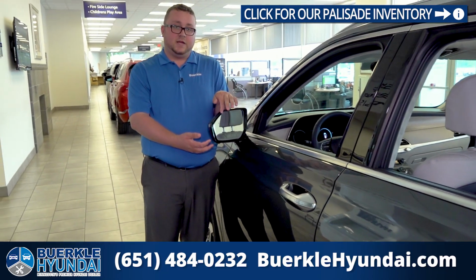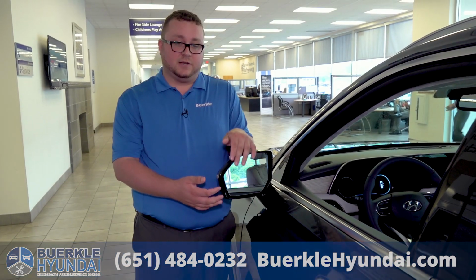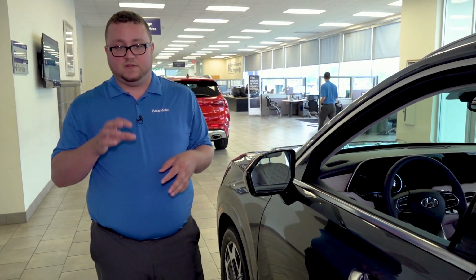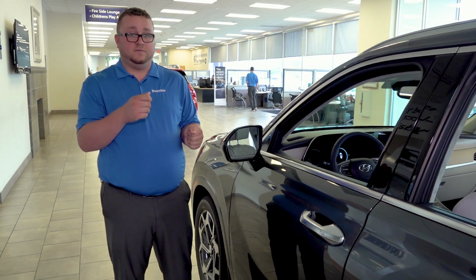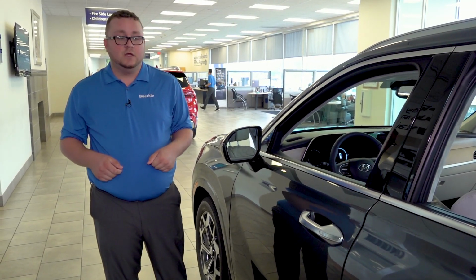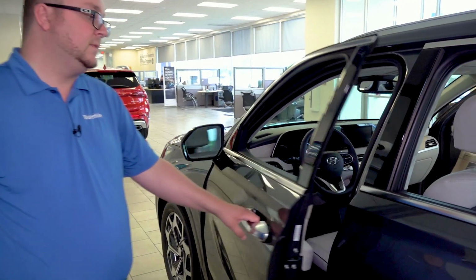Taking a look at our mirror here, we have our blind spot collision indicator. It will light up yellowish orange if there's a vehicle in your blind spot. And depending on personal preferences, it will either avoid a collision with a tug of the steering wheel, flash at you, or play a tone over the speaker system.